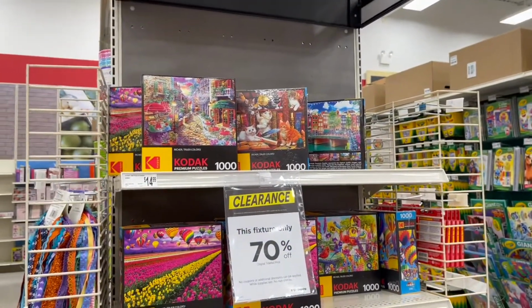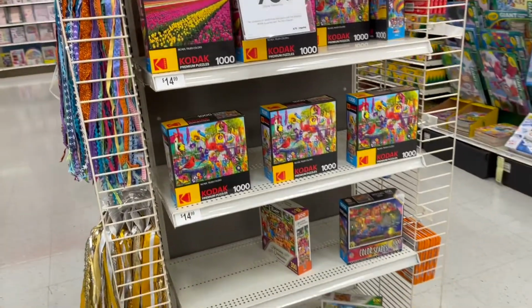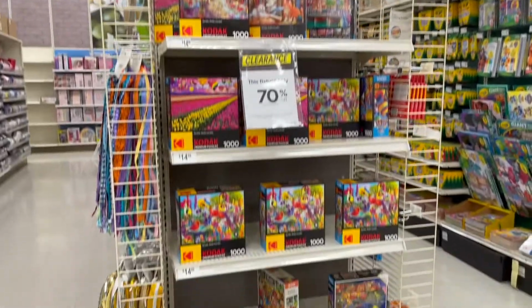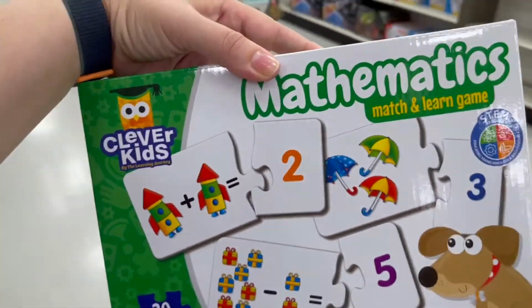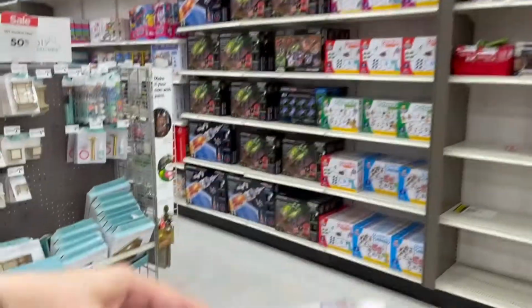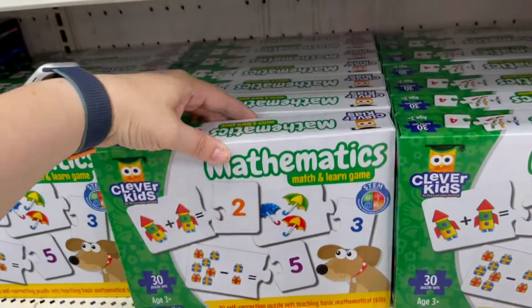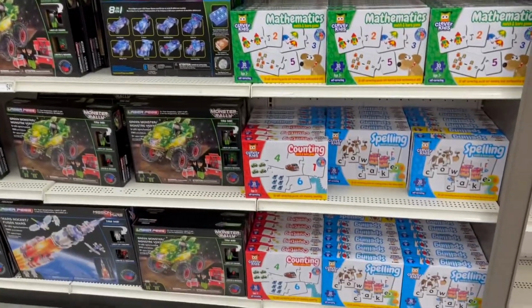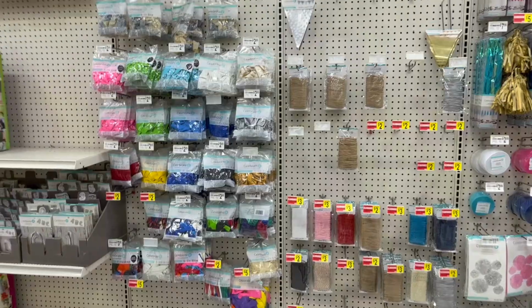They have a bunch of puzzles here, Kodak 1,000-piece puzzles. They were 15 and now 70% off, so that makes them what, like $4.50? These Clever Kid sets over here were 5 and they're marked down to 3. Might be something fun for your kids to do during the summer. Maybe they don't think it's fun, but at least it's some learning activity.